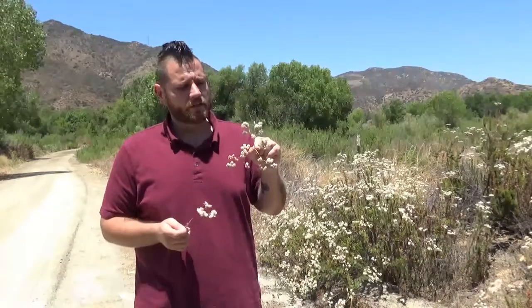Traditionally in the Southwest by the indigenous people, and then worldwide, some of the buckwheats, as you know, the seeds are eaten. Sometimes they're eaten raw or cooked, depending on the species. So these flower heads, these are white. Some of them are pink. Pink and white are usually the most common colors for flowers on the buckwheats out here.